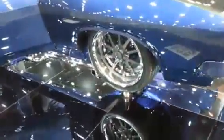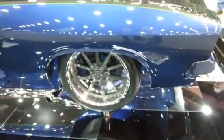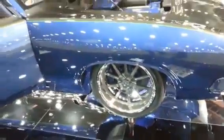Who did the wheels? The wheels are made by Budnick. Budnick, okay. Yeah, they were chosen from day one. It was the style I like, and certainly it suits the car.